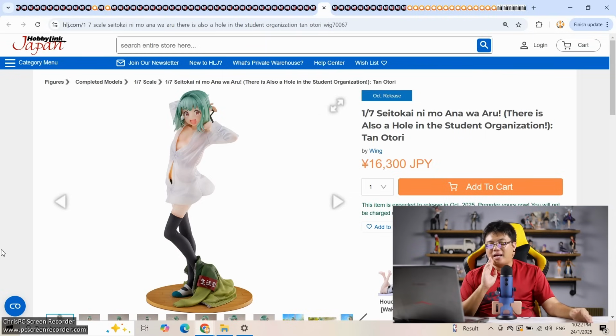Solid B. B to B+, they are average, but their figures are fine at the same time. I think I have already reviewed one of the figures, right, from Azur Lane. I think I did, yeah.